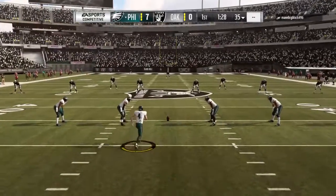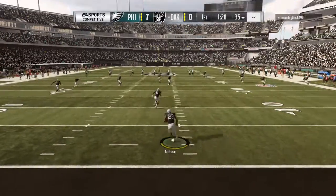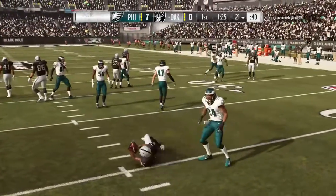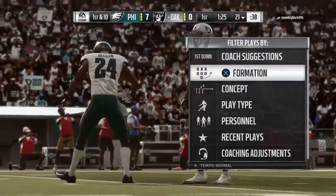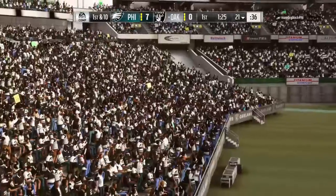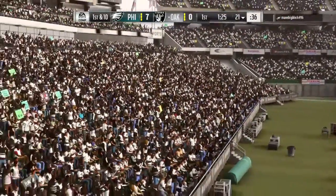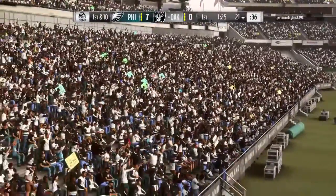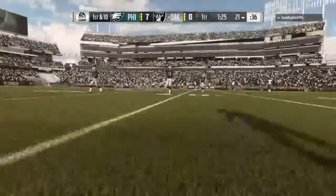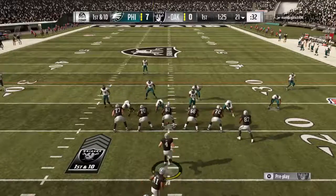Elliott now to kick this one away. Here comes Nelson. And he'll get it up across the 20 to the 21-yard line. Carr and the Raiders come up 1st and 10 at their own 21.